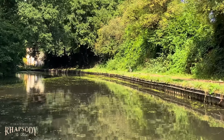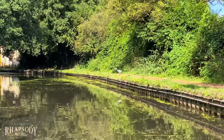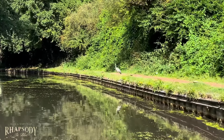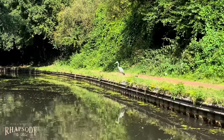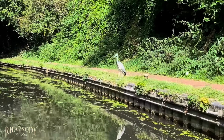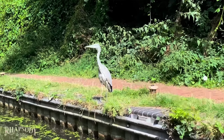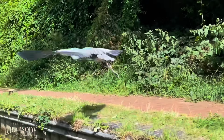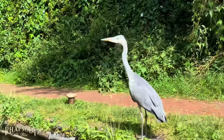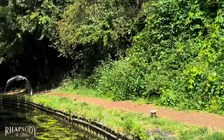Watching this heron, see if he's going to stay there or is he going to fly off. Oh, he's seen us. Oh, he's a brave heron, look at that. He's posing. Oh, no, off he goes. No. You staying? No, you're going again.